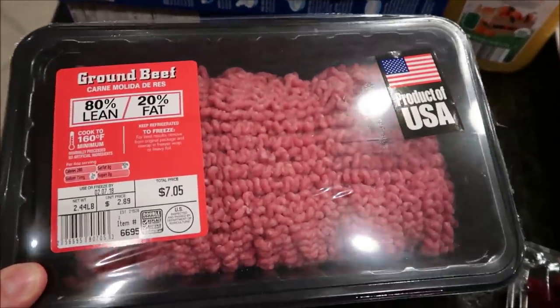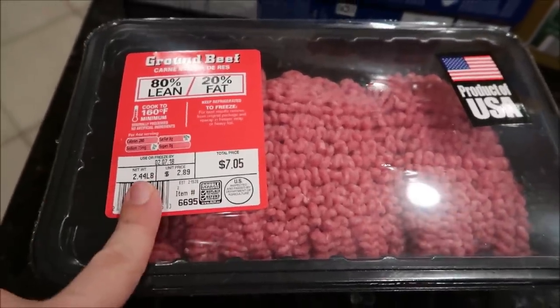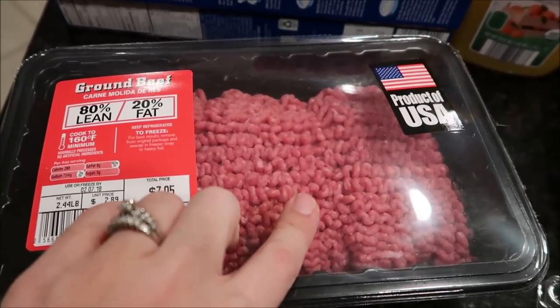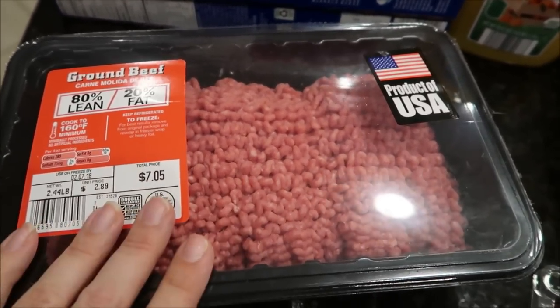I got this for taco night. This was the most expensive thing I bought. I thought this was a good price too. It was $2.89, and it says that's their everyday low price, which I think is great. I think that even beats BJ's sale. So kudos to Aldi's. I'm excited to try this because if it's good, I'll stock up there. So I picked that up.